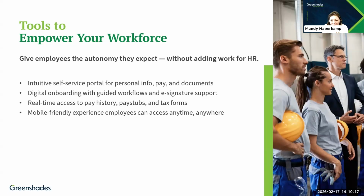You know, HR, right, James, is a big part of what we do here at Greenshades. We really believe in empowering your workforce while reducing that burden on HR teams. So the self-service portal allows employees to manage their personal information, their pay history, and complete onboarding, all digitally from a mobile-friendly platform. So it not only enhances the employee experience, but frees up your HR team, again, away from those mundane or tactical initiatives and toward more strategic ones. Things like guided workflows, e-signature support, and real-time access to data, pay stubs, and tax forms give your employees the tools they need to thrive.